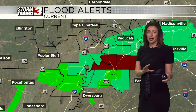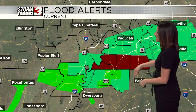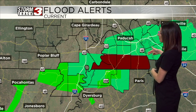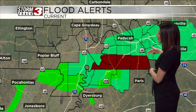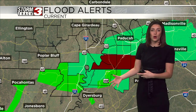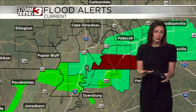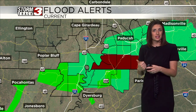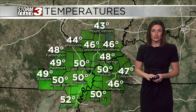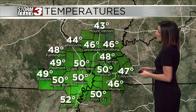The latest when it comes to those flood alerts is we do have a couple of flash flood warnings, and those are across areas in western Kentucky for parts of Callaway County down into Graves County, Hickman and Fulton counties. And this is where we're starting to get reports of water over roadways. If you come across an area like that, you don't want to try to drive through it. Just turn around, take an alternate route, even if that means it's going to take you a little extra time to get where you need to be. It's just the safest route for you.